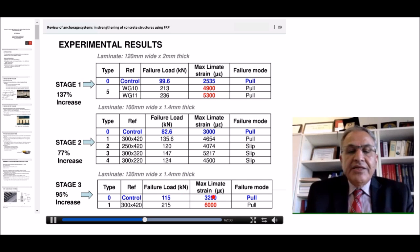By the way, we have to keep in mind that whatever increase you achieve, according to ACI 440, you cannot utilize more than 4,000 microstrain, 0.4%. The code and the guideline don't allow it. This is for the purpose of shear efficiency. It's related to loss of aggregate interlock if you allow the strain to exceed 0.4%. So even if you achieve 8,000 microstrain, the maximum you are allowed to use is 0.4%, 4,000 microstrains.